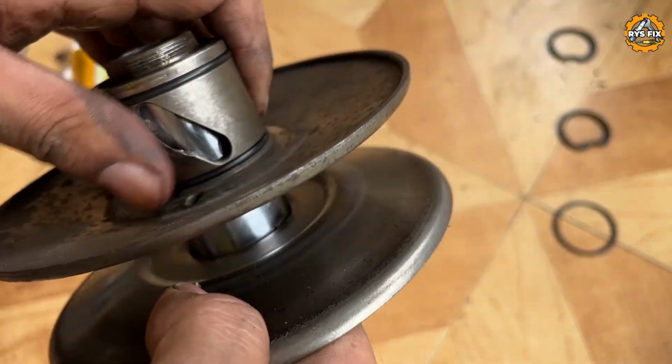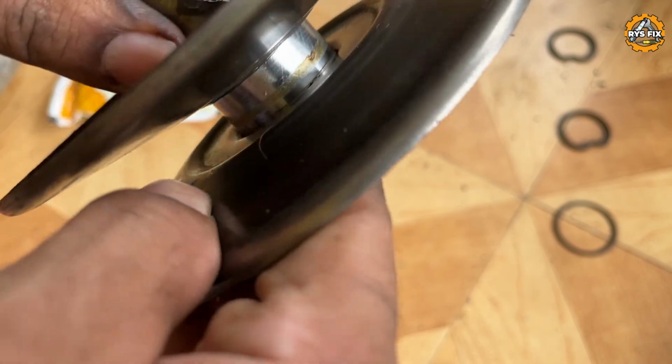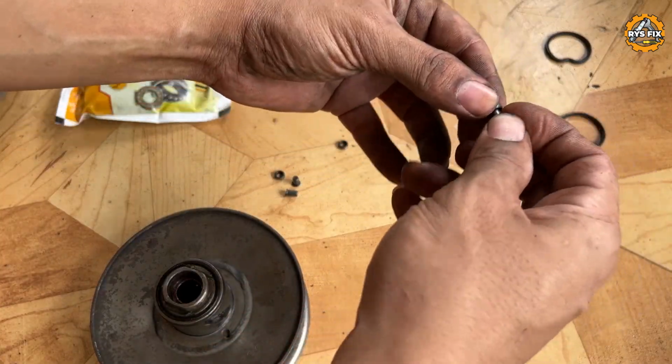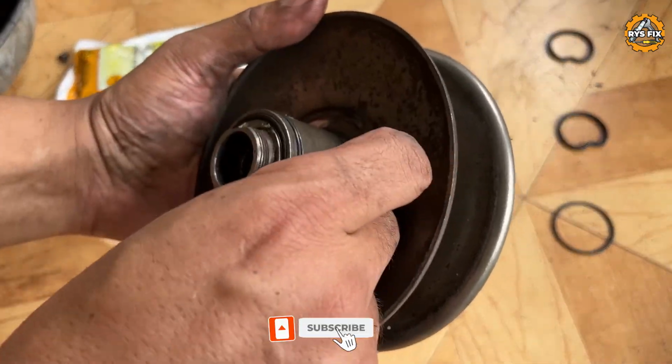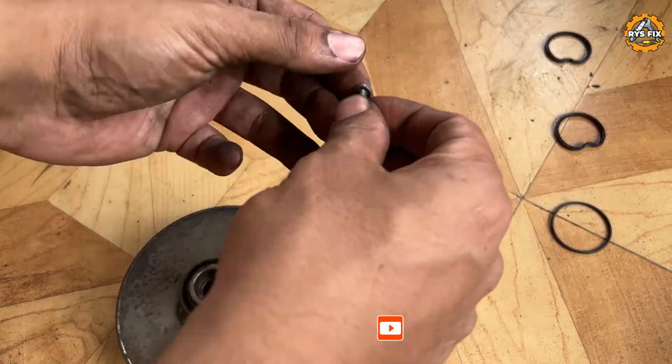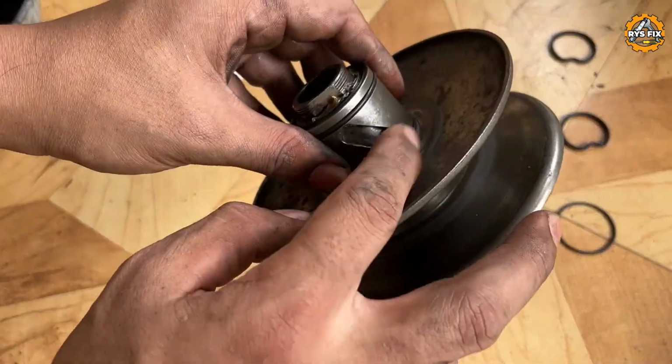So first align these holes, and once you align these holes, take the new pins, put the ring on it and place them in the hole like this. You can see here how I have placed the pins. Now these are 3 pins, so put all these 3 pins in position like this. And once you are done placing all these 3 pins in position, now don't move the pulley yet.